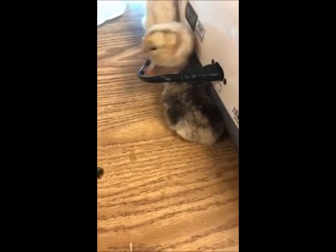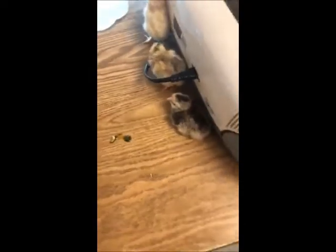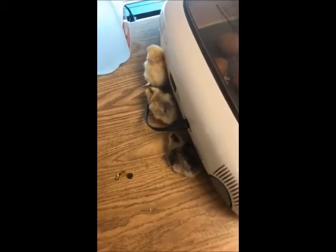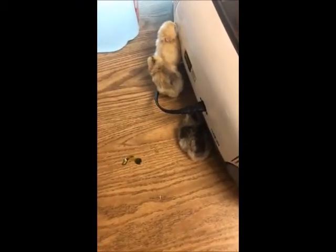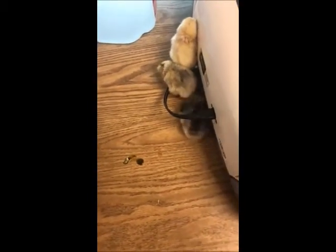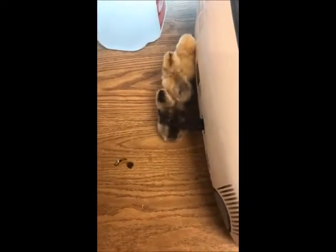But it's just fun to watch these little chicks. They're super cute. They'll grow up really quick. Within a week, they'll probably be half again as big. And they'll start getting their more adult feathers within a couple days.